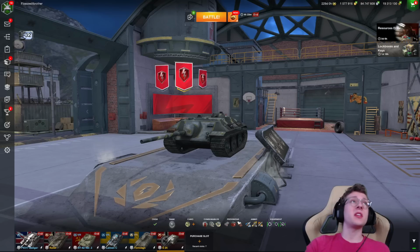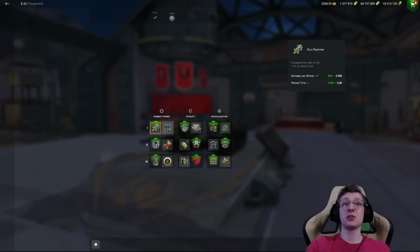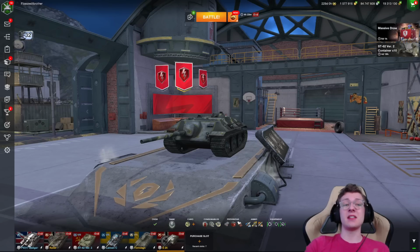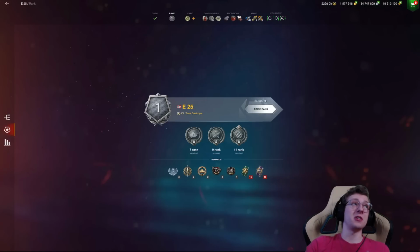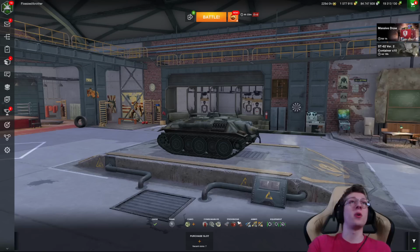So we're going to start off with the E25. This is an absolutely insane little tier 7 tank destroyer. It has really good DPM at 3,000. And it's a stupid mobile vehicle. It's probably the most mobile TD in the game. It reaches a top speed of 65, it reverses at 20, and it has a power to weight of 32.1.